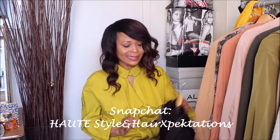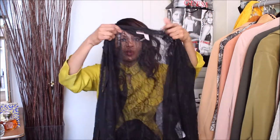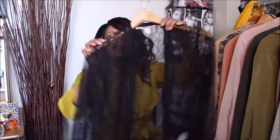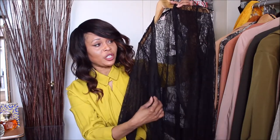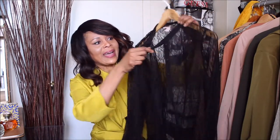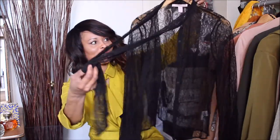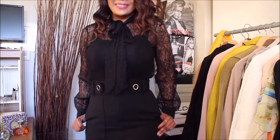So let's do this. The piece I really want to show you is this gorgeous lace piece right here. This is a piece that is very sheer. This is what it looks like. But what I love about this shirt is that it has the classic style and this gorgeous bow detail at the front.